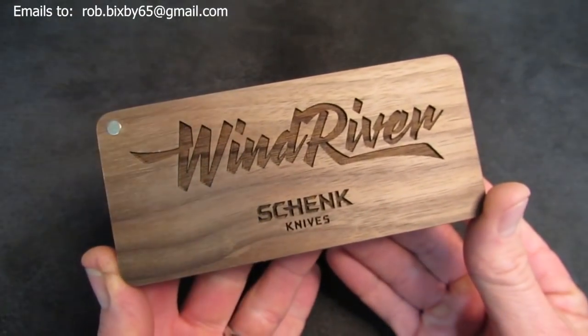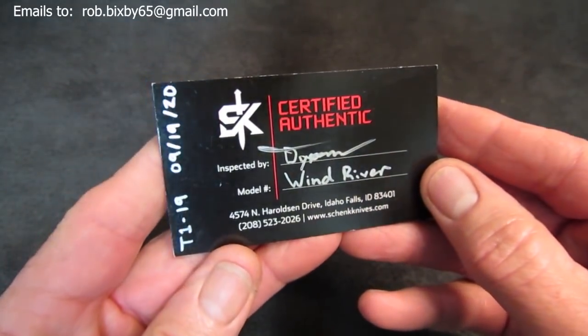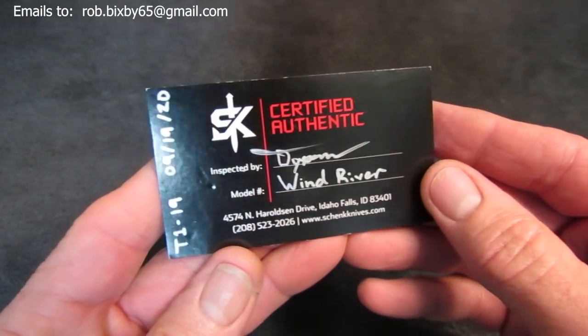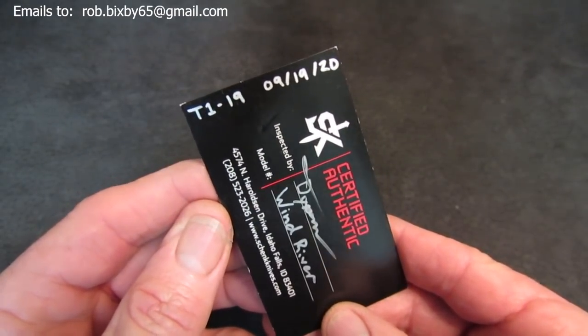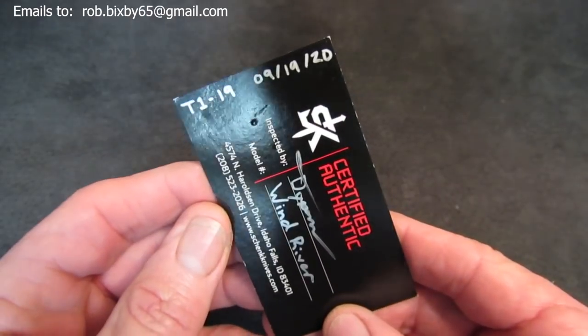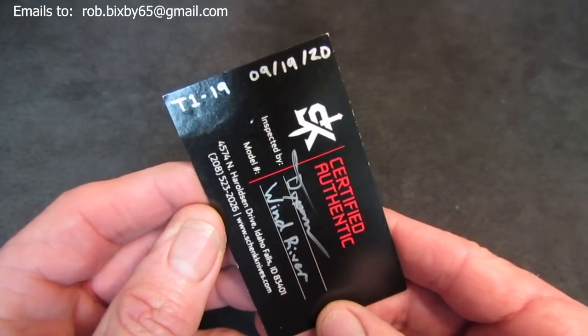First up, we have just one leftover from last week's sale. I'm kind of surprised this little beauty made it through Saturday, but it did. What we're looking at is a knife from Shank Knives, the Wind River collection. This is the Tier 1 model. It comes with a signed certificate of authenticity. Looks like it's Tier 1 number 19. Made September 19th of this year. It is nearly a brand new knife.